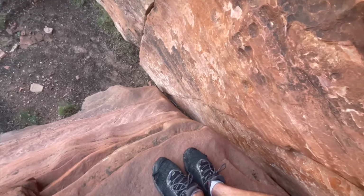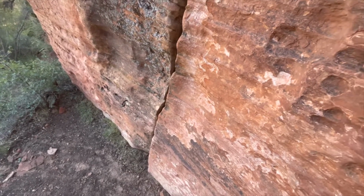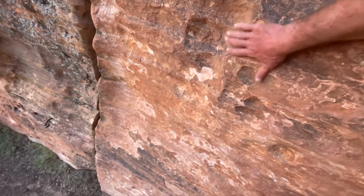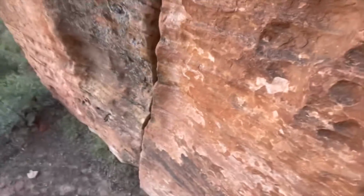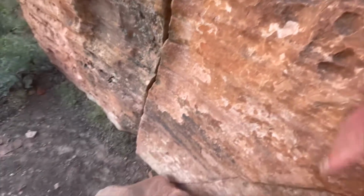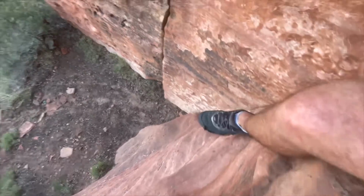So this is what we're going to do. We're going to stem out. You can see how that cups out a little bit over here. We're going to try to get our feet into that. We can use these little holds for our hands. We're going to get down into this crack, but it's kind of difficult in that you really have to get into the crack to kind of protect yourself for a minute here.